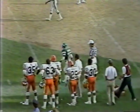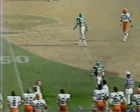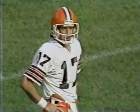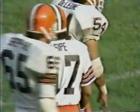2nd and 10. Sipe is hit. Pass is incomplete. He just threw that one away, or either that or one of the receivers went in a direction that Brian didn't anticipate him going in. It'll be 3rd down and 10. Now we have 10 seconds left in the first half.